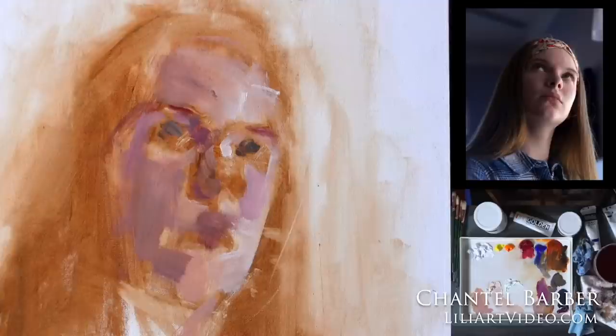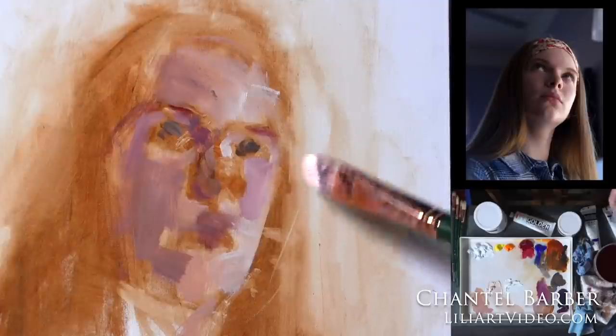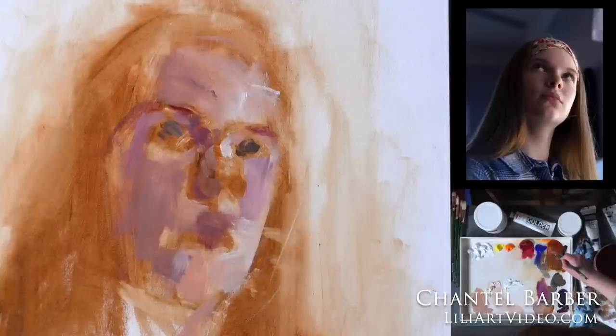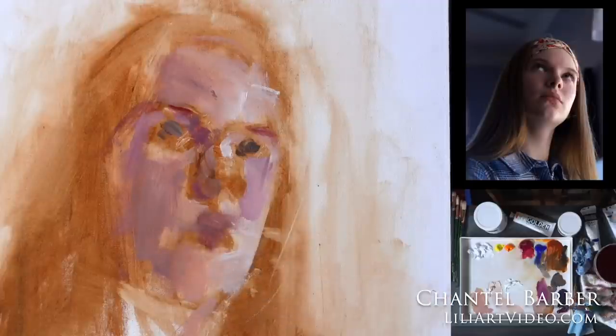I also think that this would be a good time to put some more color under her eye over on this side. And I want to soften this out. Even though it's still early on in the process, I don't want to leave any hard edges. So I'm going to go ahead and soften that right here.